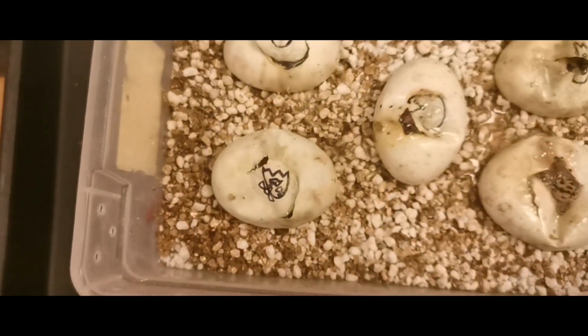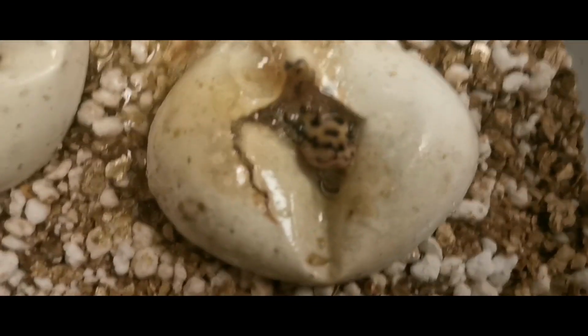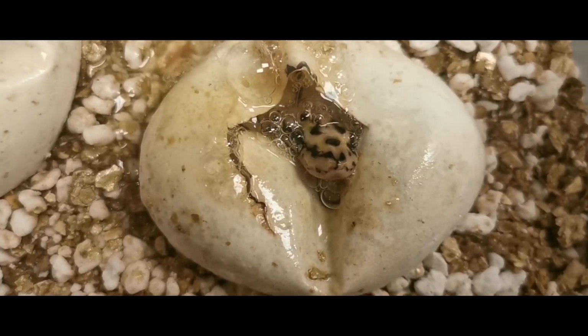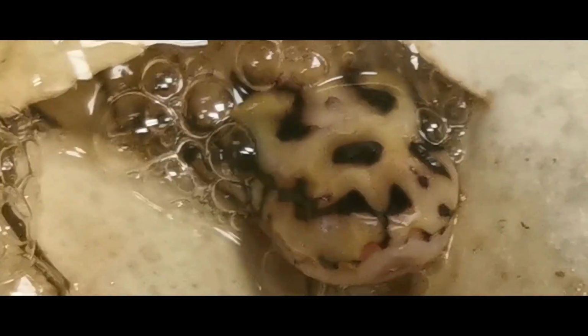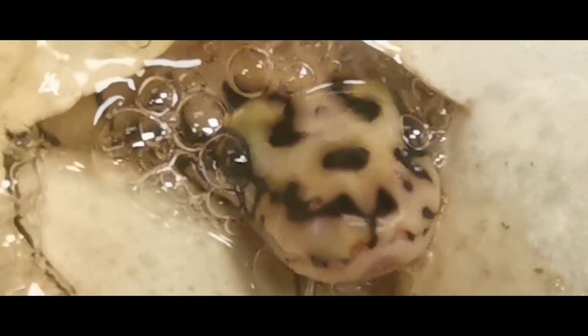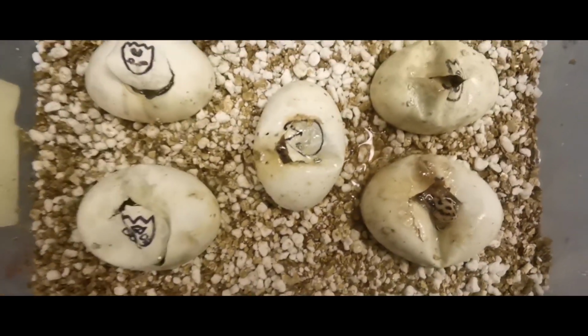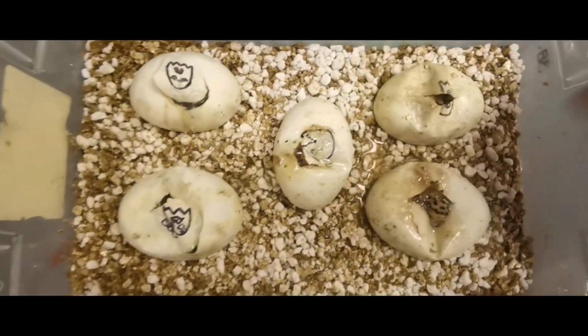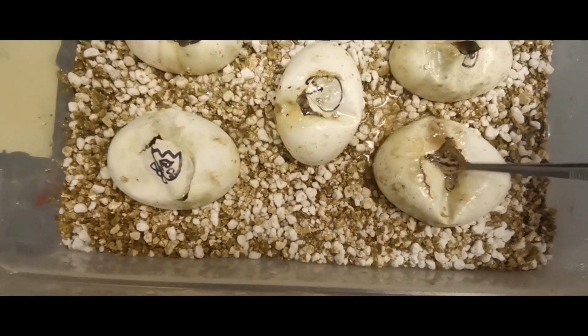Let's see how we made out. Nobody's out of the egg yet. But we do have a little nose here. Let's zoom in on that a little bit. Ooh. Hello, little baby. How you doing? Definitely a spider leopard, that one. Beautiful reduction of the pattern. So that's super exciting. And we'll just go around again, just give them all the little poke test.